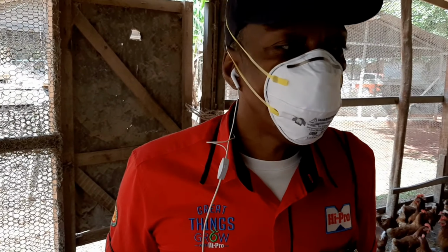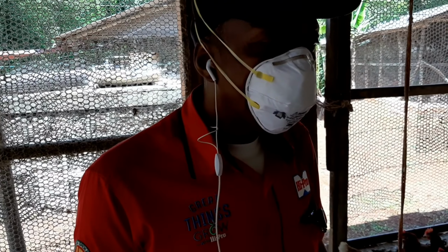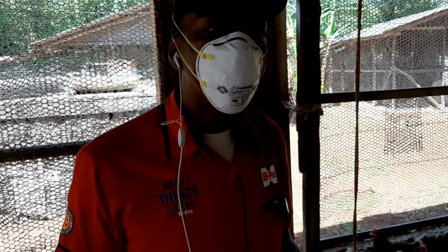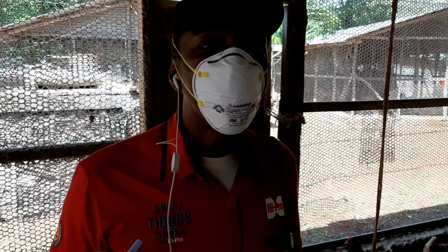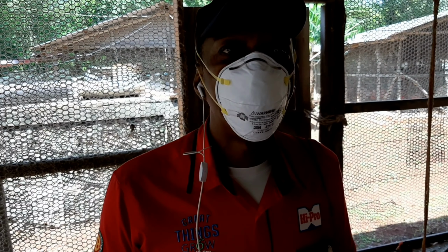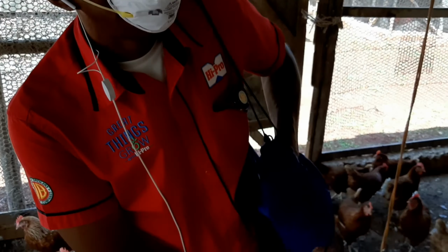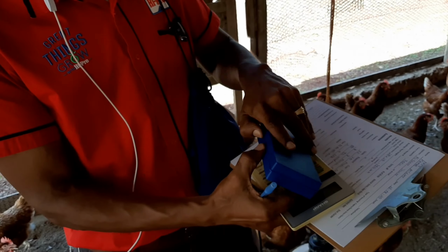I'm not sure if they have city water here, so I'll have to check with the farmer to determine the water source. But we're going to check the water quality to determine if there's bleach in the water. Because with layers, you always want to have a good amount of bleach in the water. And you can only know if a good amount is in there by measuring it with a chlorine test kit. So I have one here inside my bag. Chlorine test kit.